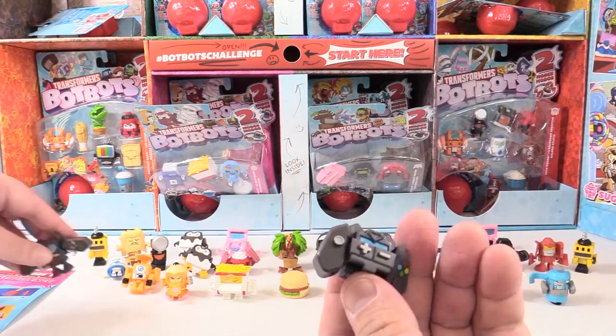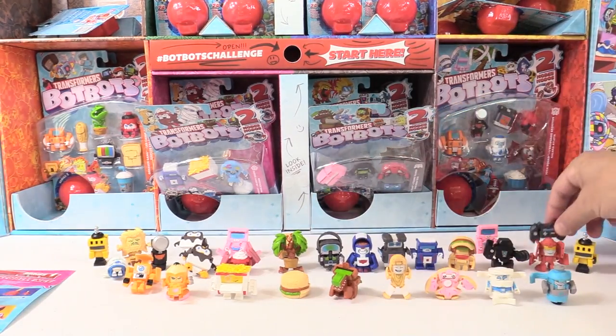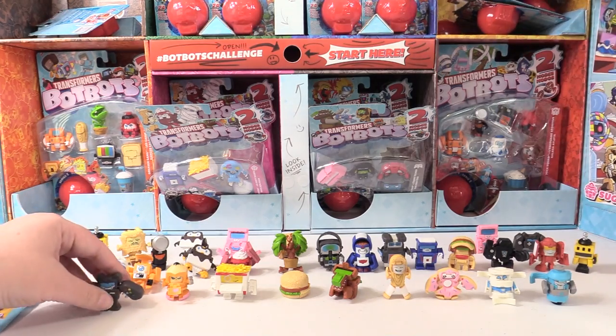Why do you and I keep picking the same figure? I don't know. I got Game Over also. That's pretty cool. Funny. Okay, right. Open one more blind bag right now. Like one more single pack.